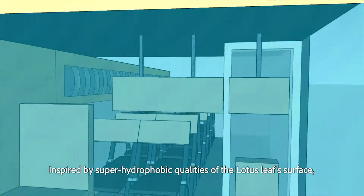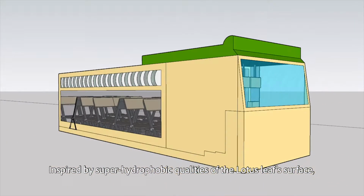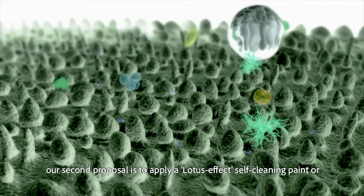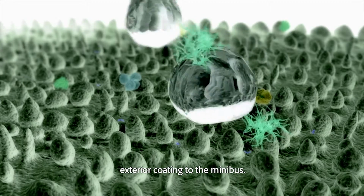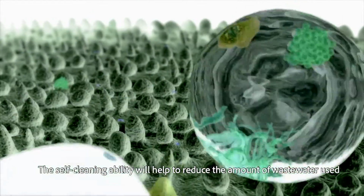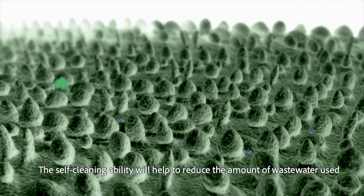Inspired by super hydrophobic qualities of the lotus leaf surface, our second proposal is to apply a lotus effect self-cleaning paint or exterior coating to the minibus. This self-cleaning ability will help to reduce the amount of wastewater used for cleaning.